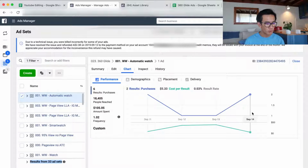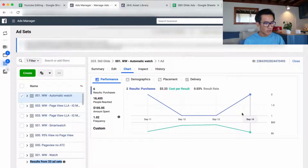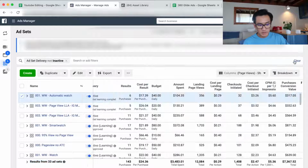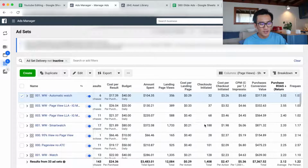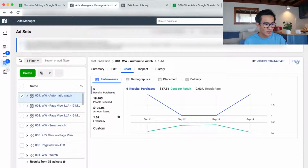Automatic watch doing pretty well. Automatic watch, 6 purchases at $40 daily budget, $17.39. Checking the data. It's been consistently getting a sale every single day without fail, so it's a pretty consistent ad set. Some days it gets like one sale at 39, which is a bit scary, so I'm going to leave it as is since it's not too consistent.